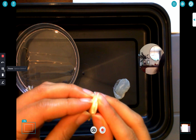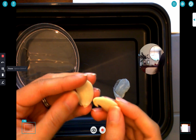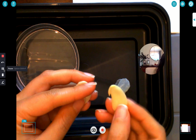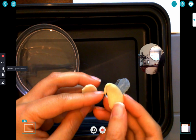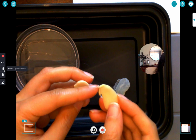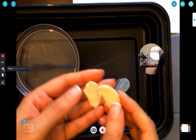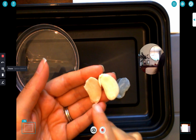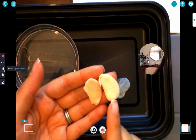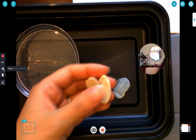Now let me open it up. Okay, now when I open it up, look at what we see here. Do you see this little part sticking out? We call that part the embryo. And that is where the stem will grow from. It will sprout up through the soil. And then all of this here, all of this white inside, that is the plant's food. This is where the food is stored. That's food storage.